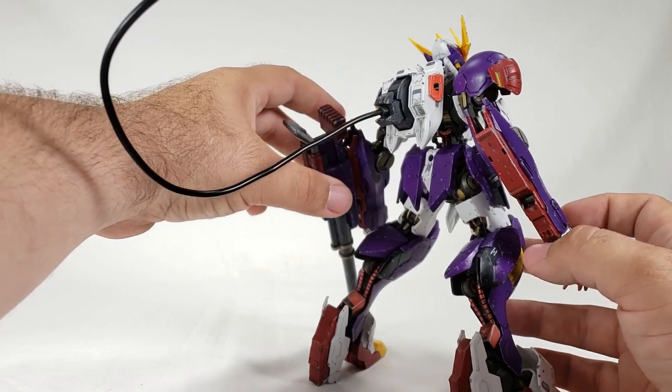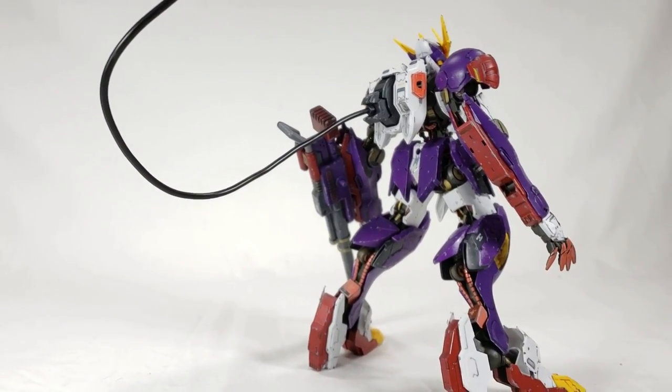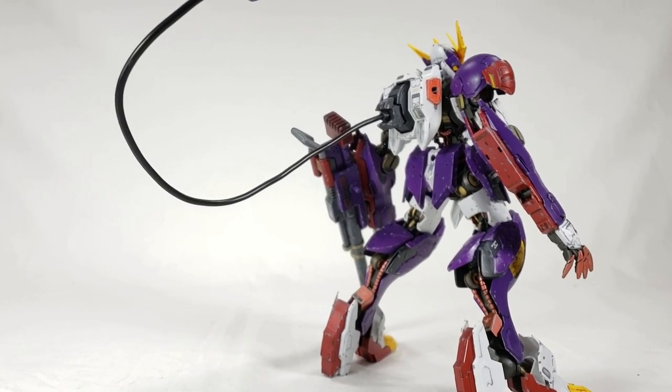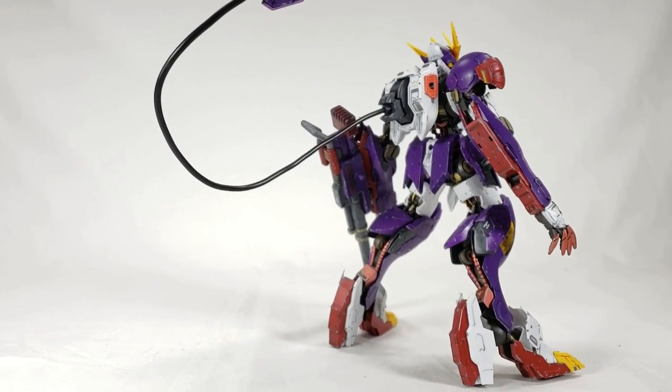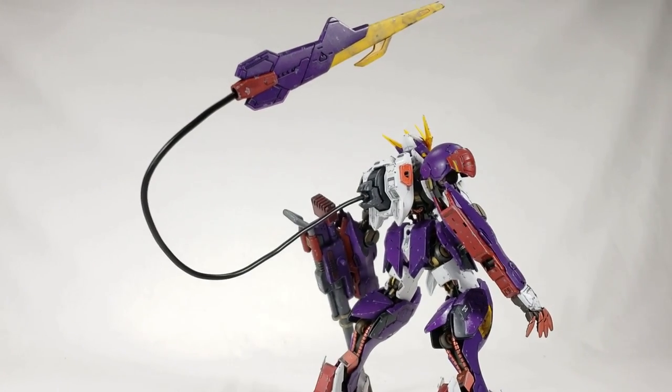I have to admit, the tail is one of the things I really like about this thing. That's what everybody likes about it. Yeah, the tail and the monster forearms I thought were really cool. It was why I wanted to do the Rex versus just the regular Lupus. Yeah, I wanted to get a decent behind shot here.